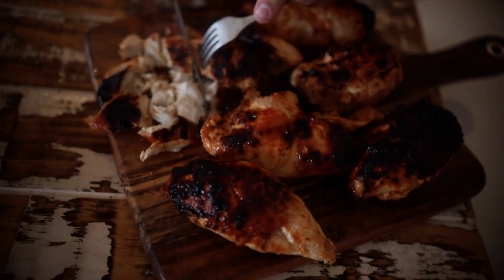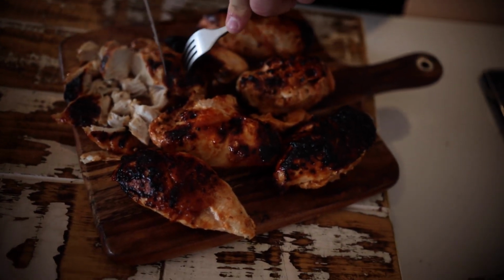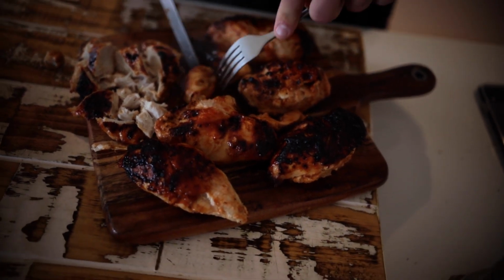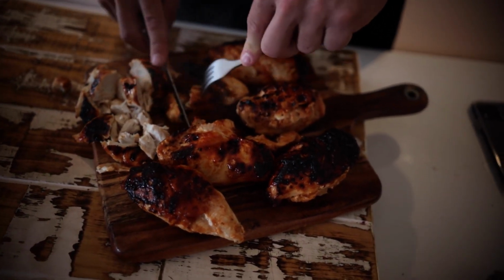Not sure if it's gonna change the flavor profile, but who knows, maybe cockroaches are anabolic.